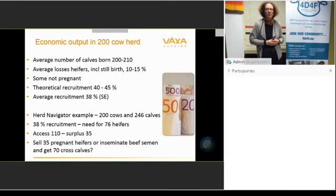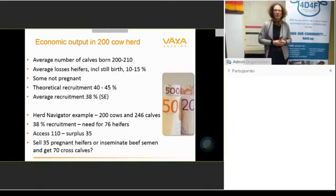If you got the same result with Herd Navigator introduction as in the previous example, you will get 246 calves. If you set the Swedish recruitment average here, you have a need for 76 heifers in the herd. You would have an excess of 110 heifers with average mortality. That means a surplus of between 30 and 35 heifers. And in that case, you can sell pregnant heifers, or you can perhaps breed with beef semen and sell crossbred calves for a higher price compared to purebred dairy calves for meat production.